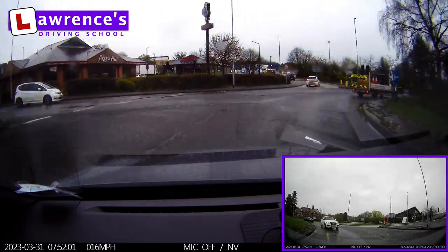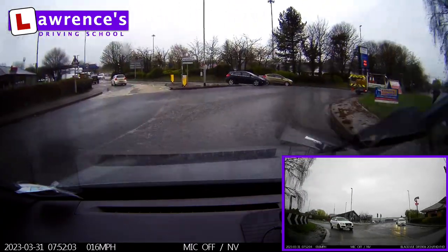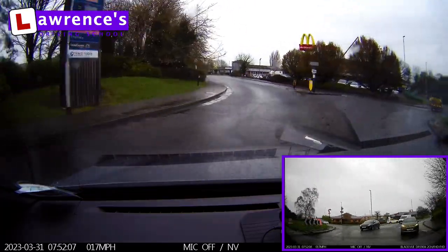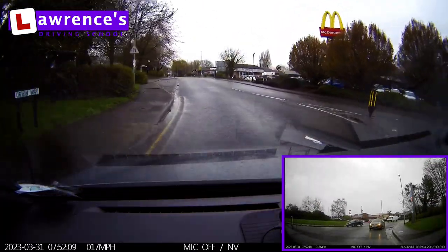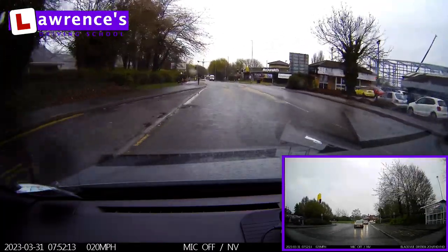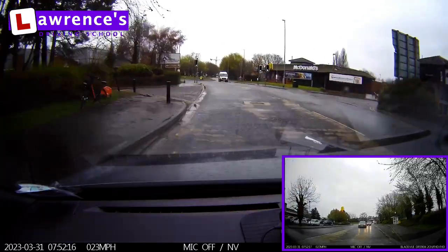We're going to the last exit, which is the fourth exit. As we pass Tesco's there. Mirror, mirror, left signal. Tell these guys what we're doing. Checking the mirrors. And off we go past McDonald's. Straight over the next roundabout. And then all the way back to the test centre.